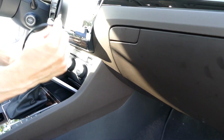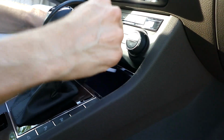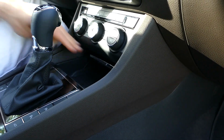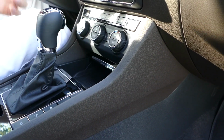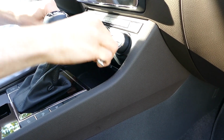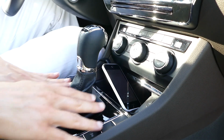We can put in the first phone here, USB slot and the 12 volt. Well, I can also show you how it looks closed. Ta-da! Slides back very slowly. That's also nice. DSG shifting lever is also designed very well with the Laurin and Klement logo.